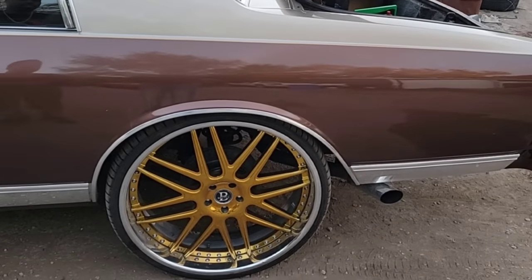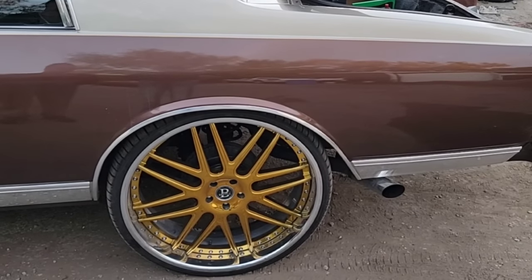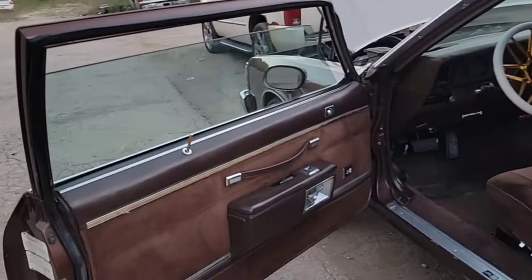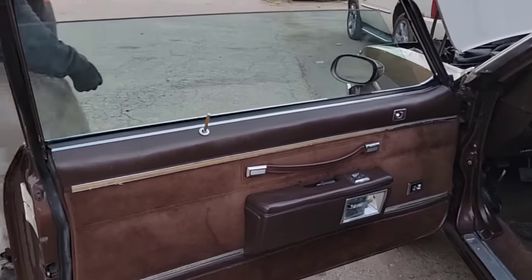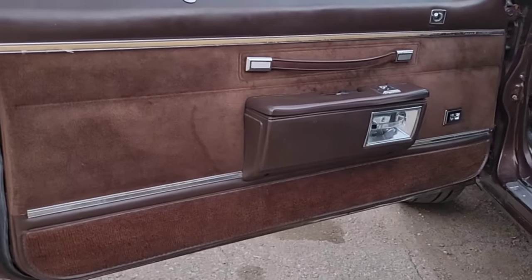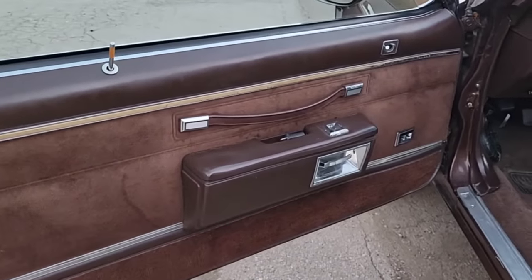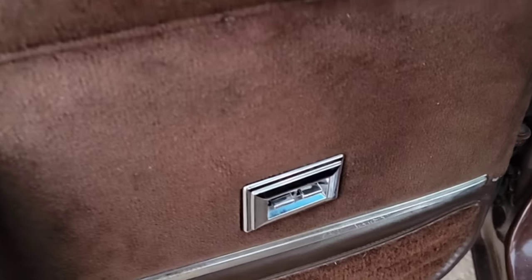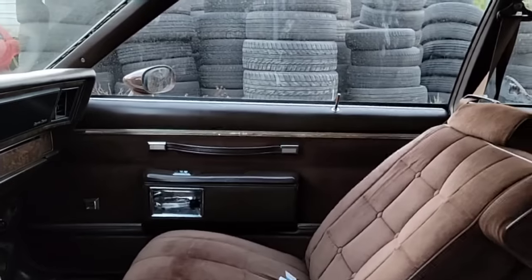Good enough. Wait, that's a cam talking. Got a cam? What size engine is that? 383? 350? 383. Okay. He put that on or that's how it came? It came like that. Oh, we got power windows. They work.